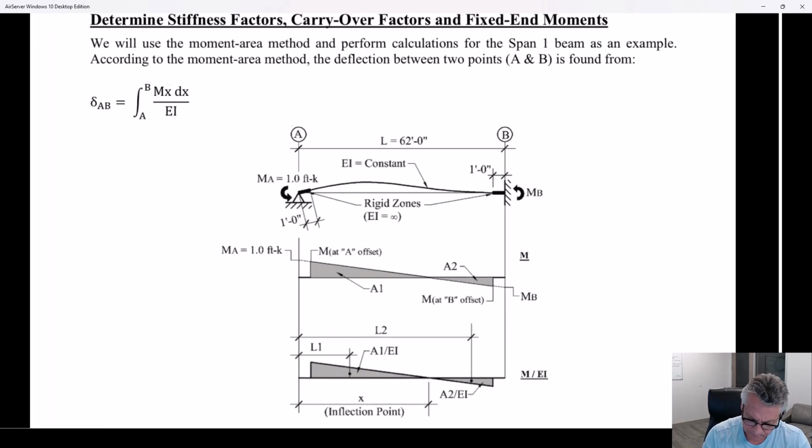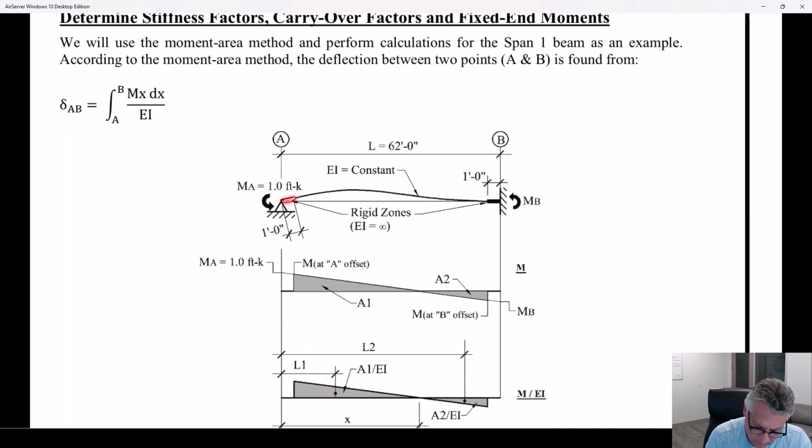Now remember our old moment area and curvature diagrams. These are the rigid zones. This is the center line. This is the center line. Column was 2 feet. So the rigid zone on one side of the center line is 1 foot, both sides. Okay, so stiffness is considered infinite in that intersection between column and beam.